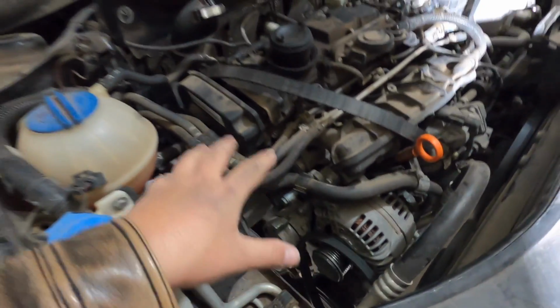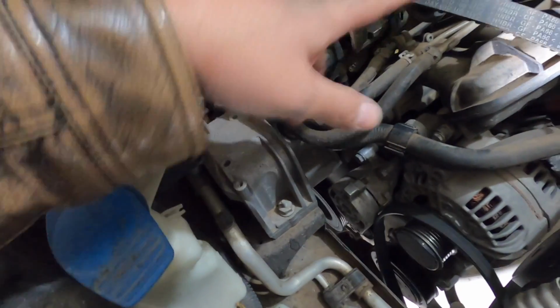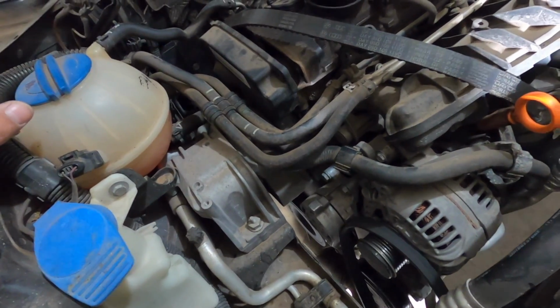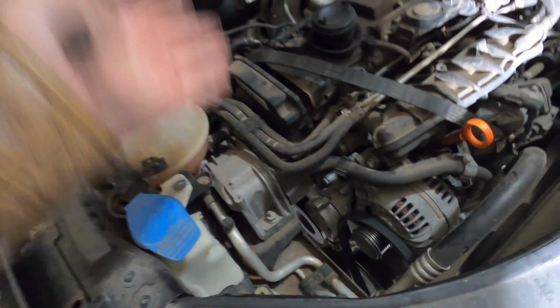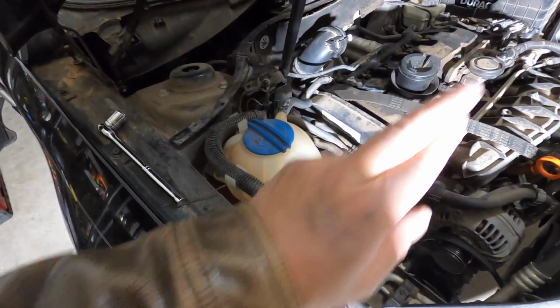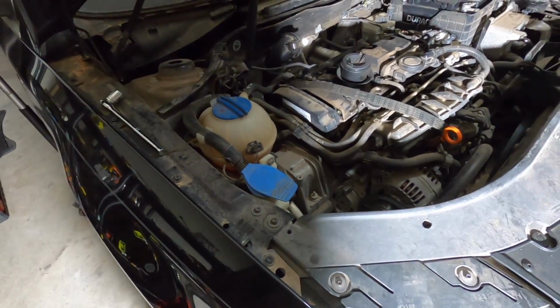Obviously, I'll focus on that next, and we're going to work on getting the motor mount out, which looks like a couple bolts up here, a couple bolts right there. I have to put a jack under it to support the engine when we take this mount off. That should give us pretty clear access, hopefully, to our timing cover. Pull that off and start working on replacing the belt.